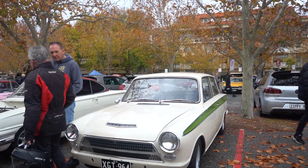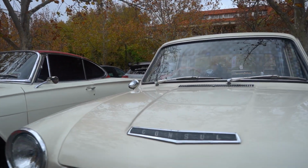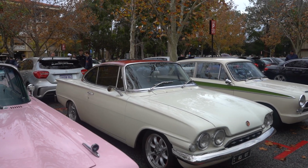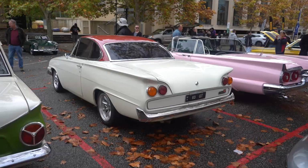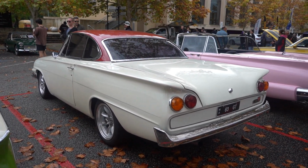More English cars. You know, a Cortina's old when it's got a console badge on it. You've not seen many of these old Capris getting around, that's for sure. But weather like this will bring out the English cars.